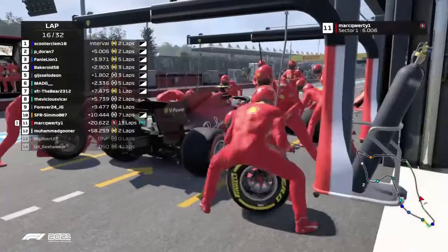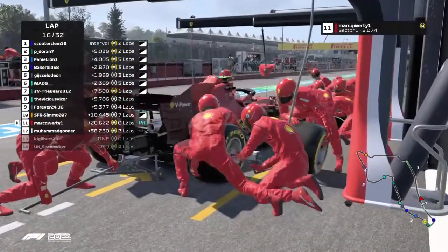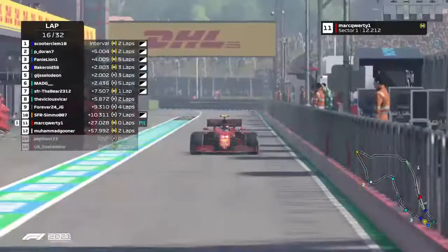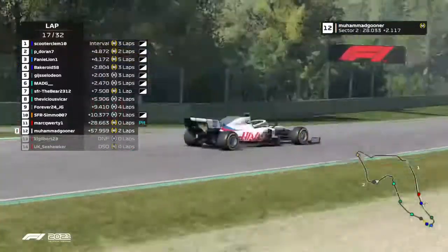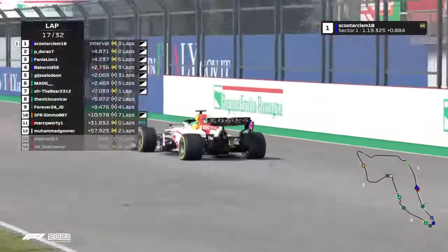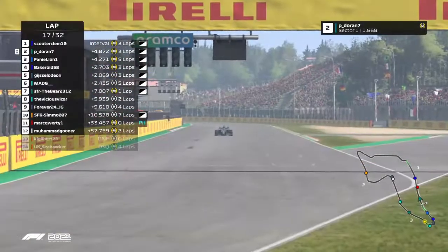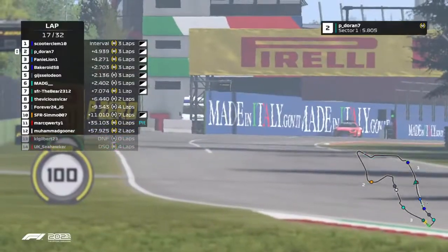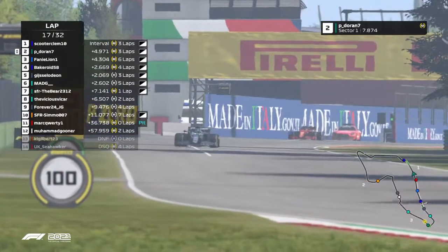We got Mark Verti who's coming into the pits. He's done 13 laps on the softs and he goes for the mediums as well, so the final 16 laps would be on mediums for him. Durant improving the time to Scooter Clem marginally.